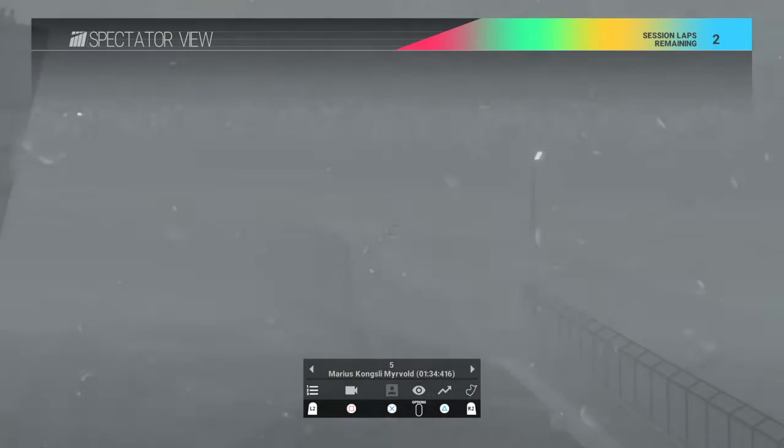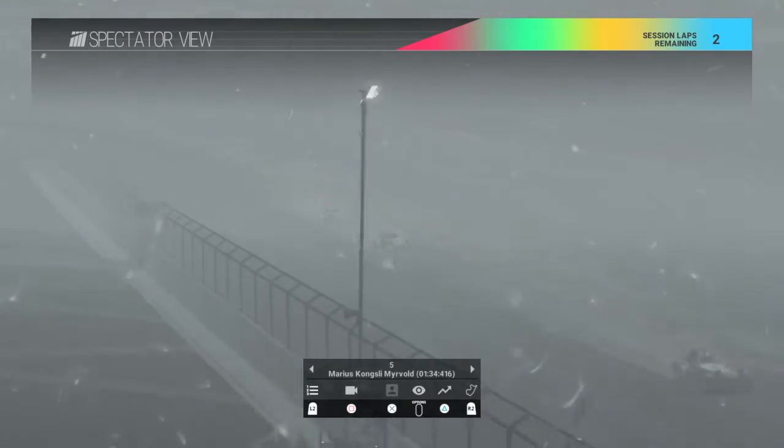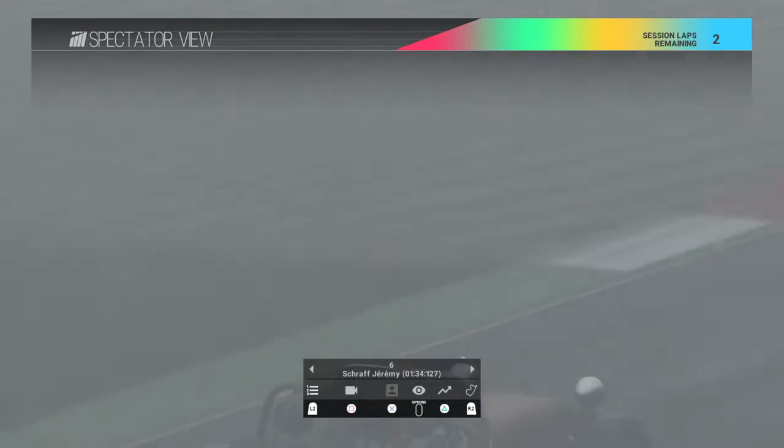I think that'll be your order as we finish, but we do have still 2 laps to go for the guys who are in 4th, 5th and 6th, just making their way down now to start the 2 laps to go.